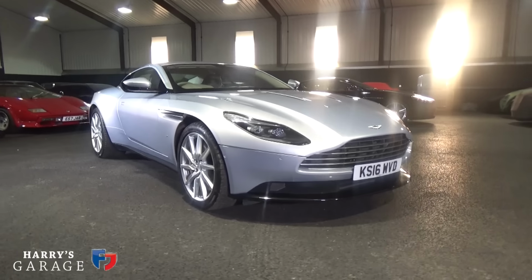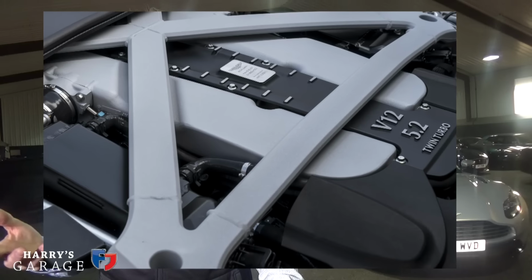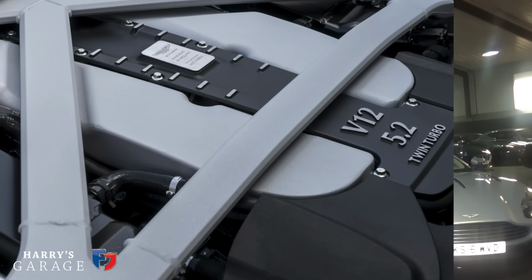Well, welcome to a new Harry's Garage, and today's car is the DB11, Aston's new car. What I love about this car, it's all new. It's a new engine, so V12 twin turbo this time, capacity gone from 6 litre down to 5.2, but those twin turbos boost power to just on 600 horsepower, 608 PS in exact figures, 700 newton meters of torque. 200 mile an hour Aston, for goodness sake. Quite a dramatic upstep. This is the car that replaces the DB9.